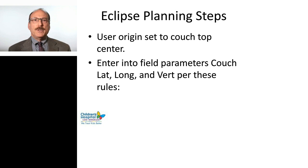We set the user origin in Eclipse to the couch top center. This corresponds to room coordinates for the couch lateral equal to 0 and the couch vertical equal to 0. We don't change the z-coordinate acquired at the CT scanner. We enter into the field parameters in Eclipse the couch lateral, longitudinal, and vertical per the rules on the following slides. Because of the way our couch coordinates are set, we can use these transformations to go from CT coordinates to couch coordinates.